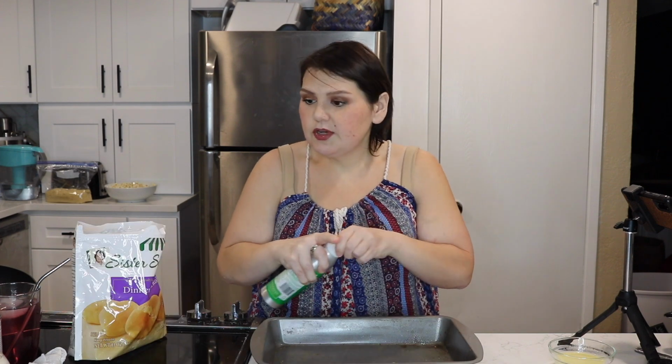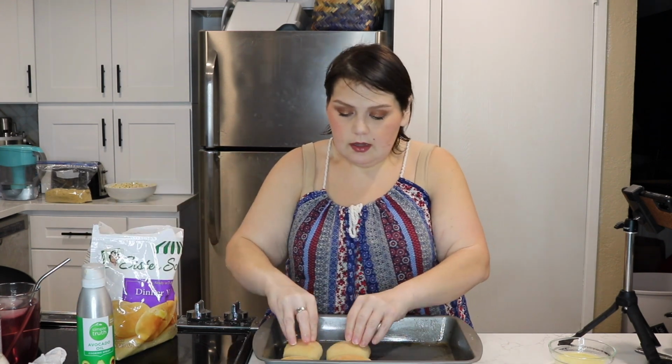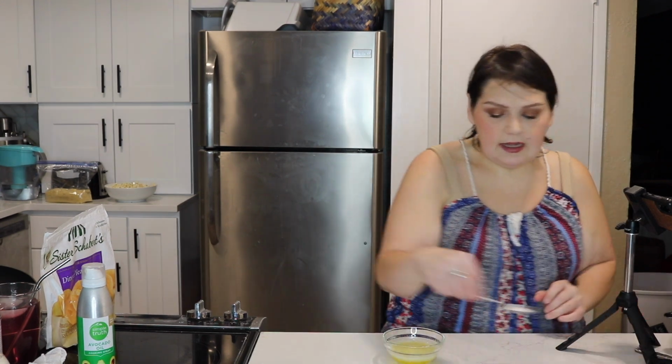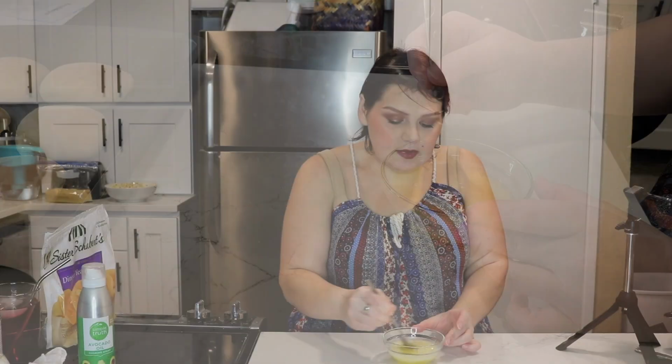Let's just say I'm gonna take the easy shortcut, spray some cooking oil in there. I'm gonna use a paper towel to kind of make sure it's evenly distributed. I'm gonna take my pre-made rolls and put them into the pan. I'm gonna do 6. Now I have about half a stick of butter that I have melted. I'm gonna add in about a pinch of salt. The reason I'm doing that is because the butter I buy is always unsalted.